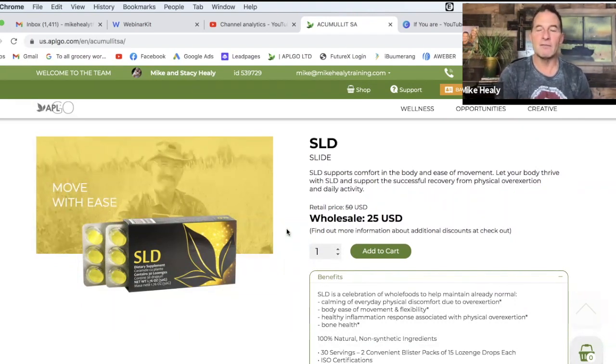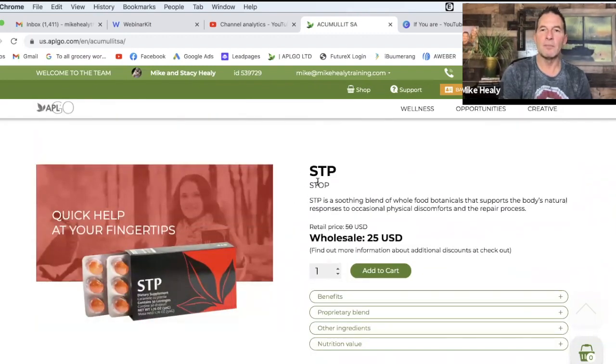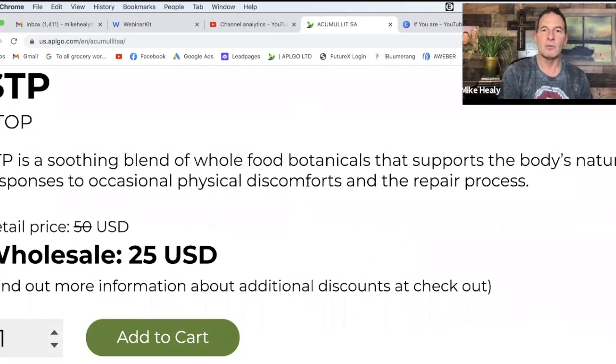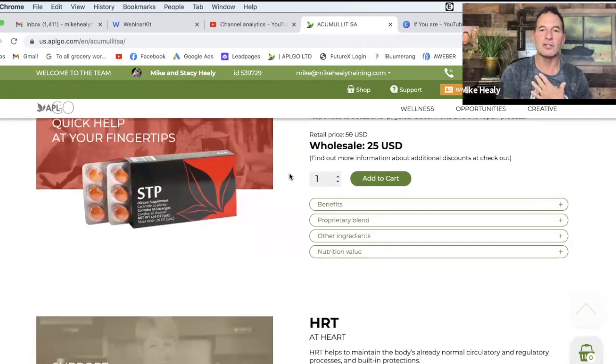If I forget about it, these remind me, and I'll go pop a few of these, like one or two of these, and then I usually combine it with the STP, which also has to deal with physical discomfort and the repair process. And I mean, I've been getting great sleep. Sometimes when I sleep at night, the pain hurts so bad that it wakes me up. I can't sleep throughout the night, and that's just not good for you. And the next day you're exhausted and so on. And these products to me have helped me personally. So you might want to give that a shot for those issues.